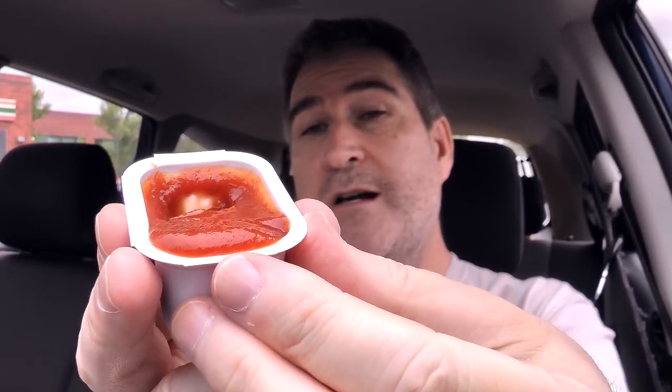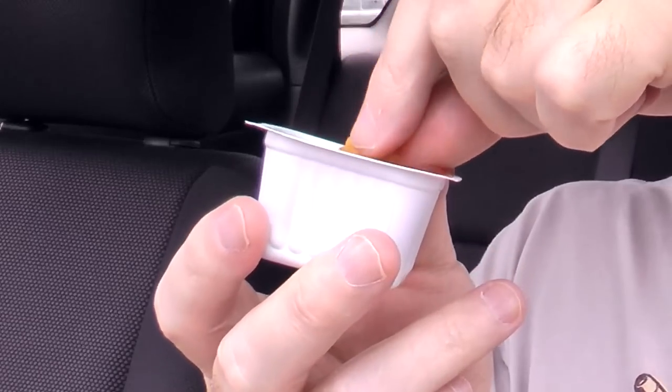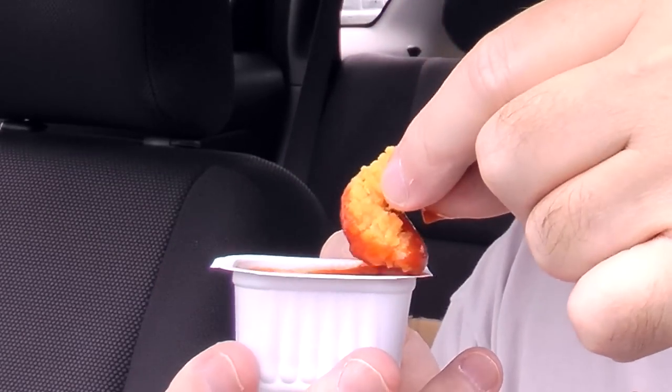It smells like cocktail sauce, just strict cocktail sauce. Ooh, don't want to pour it all over. There you go, there's how that looks. It looks decently thick. Coloration of cocktail sauce, so it's not a real bright red like you'd find in a ketchup, but kind of a brownish red. There's the shrimp, there's the cocktail sauce.